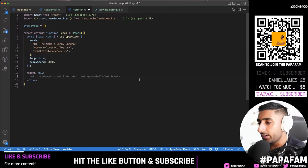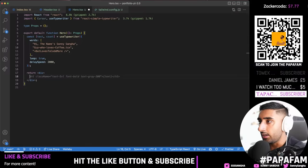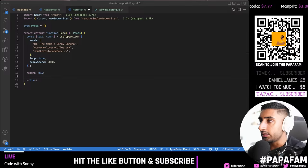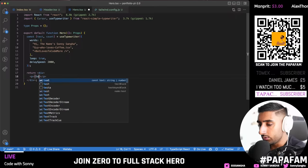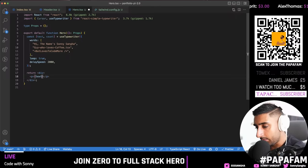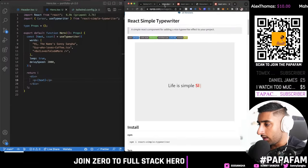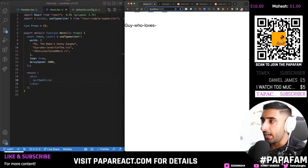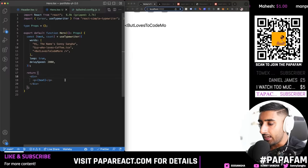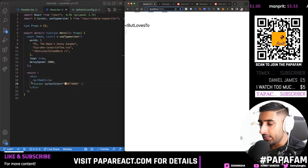Then we're going to implement that in just a second as well. I'm not going to just chuck that in just yet, but I'll show you how that works effectively. It's actually fairly straightforward and easy to put in. So if I had a P tag here and I just pop in that text now, you will literally see that text being rendered out. So if I go back to my code now, you see that guy who loves coffee.tsx, and just like that, it works. Even nicer than that, you can have a cursor next to it and put a color on it.